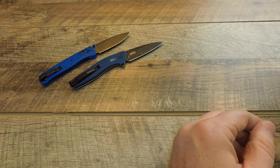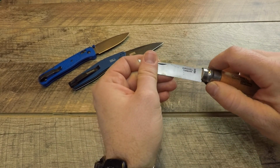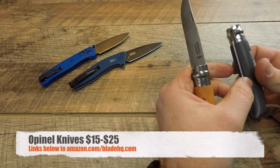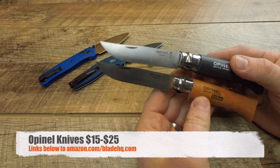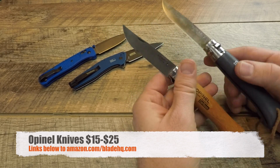So to kick that concept off, we're going to look at our first set of knives here, the cheapest out of the bunch, Opinel Knives. Love these guys. Awesome. The company has been around for over 100 years over in France, and I think they've been making this particular style with the collar lock since the 50s, if I remember correctly, is when they came up with that idea.